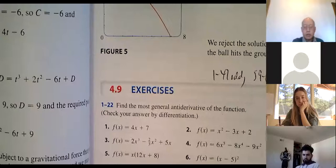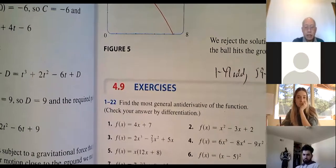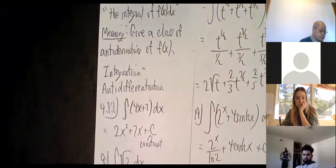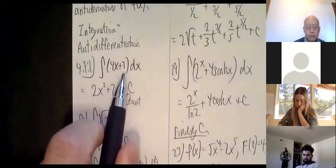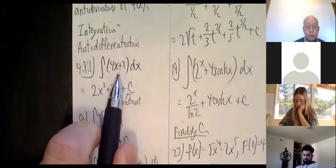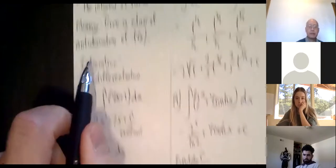Okay, so Mr. Stewart says f of x equals 4x plus 7. I will write all of these problems with the integral sign. This book sure is heavy. Integral of 4x plus 7 dx. Okay? All right, so this means give a class of antiderivatives.